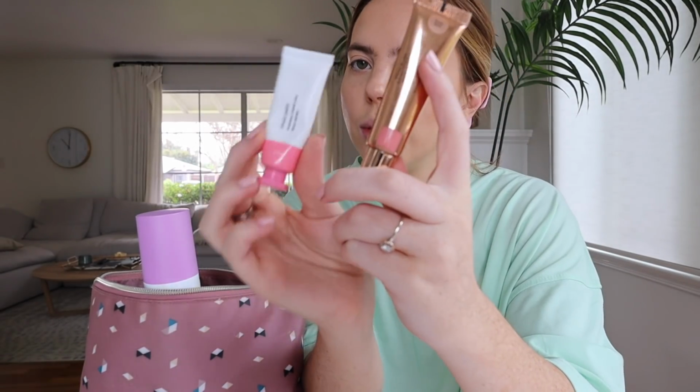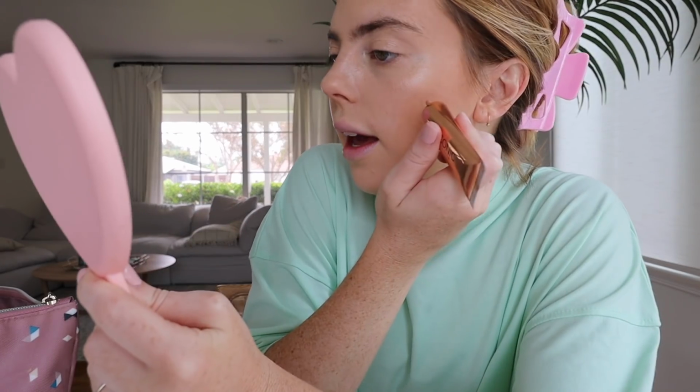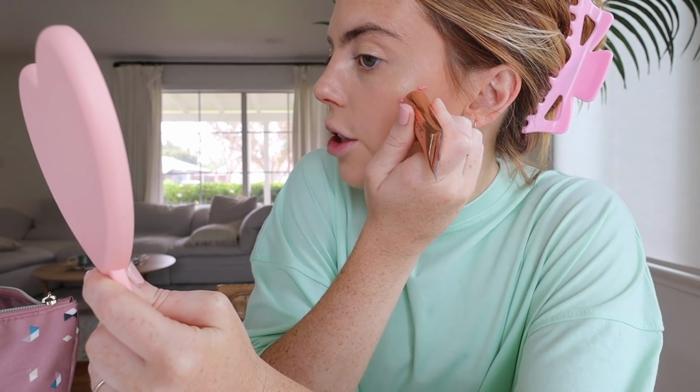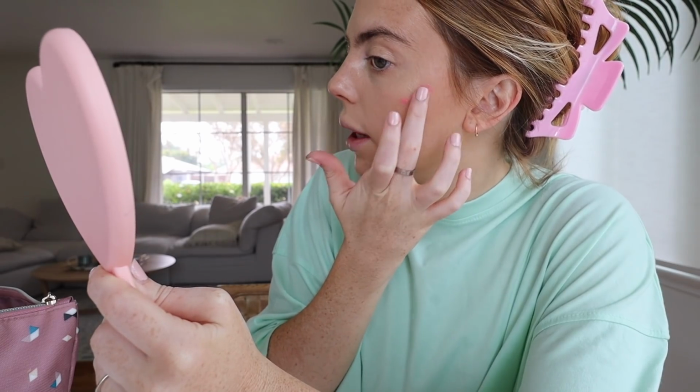Both of these are similar. This is a little bit more rosy. This is a little bit more pink. I think I'm gonna go with this Iconic London one today, but I also really do like this Glossier one. But basically, I just take this little thing and I do a few dots on my cheekbones, and then I just blend it in with my finger. Gives me a nice little blush look on my cheeks.